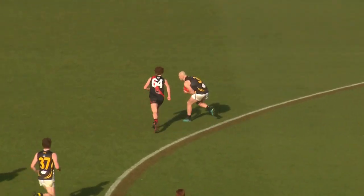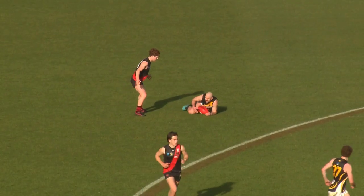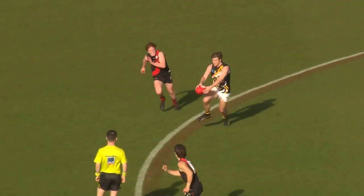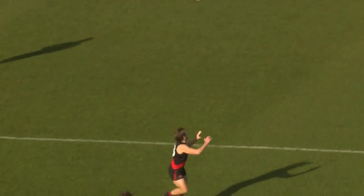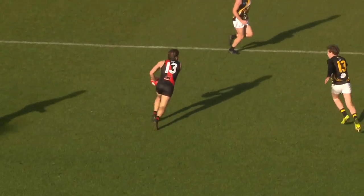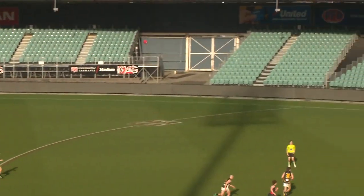Ponting kicks it out of the middle. He's marked though by Sam Rice at half-back for the Tigers. Lane Lowe gives him a bit of a push. Handball off now to Godomski. He's been one of the Tigers' best. Kicks the wing, but that's not very good as it's gone straight to Liam Davies. So Davies on that left foot, kicks inside 50.